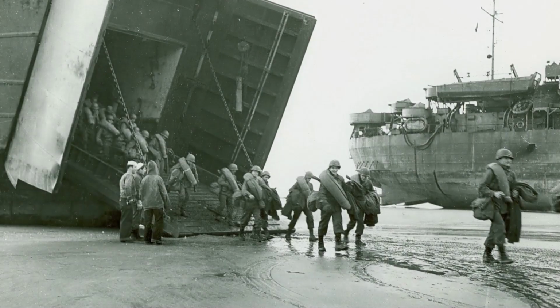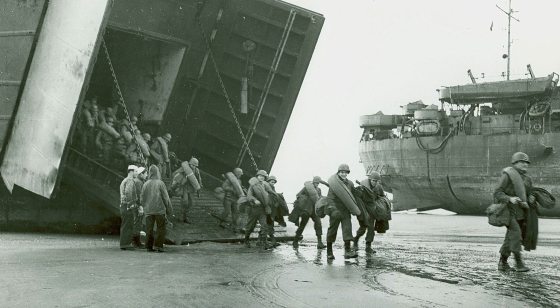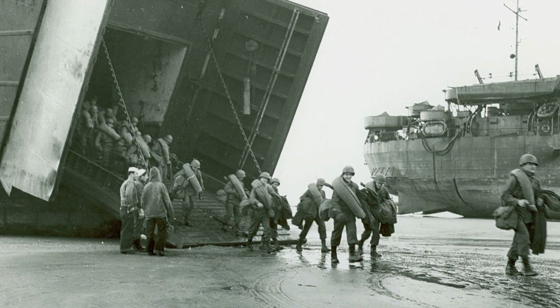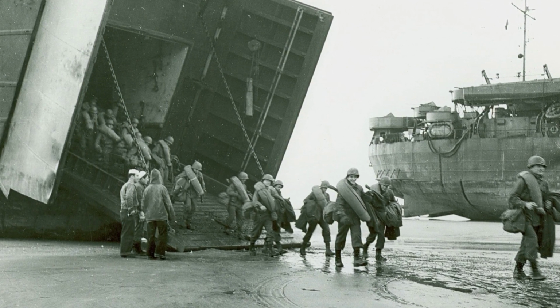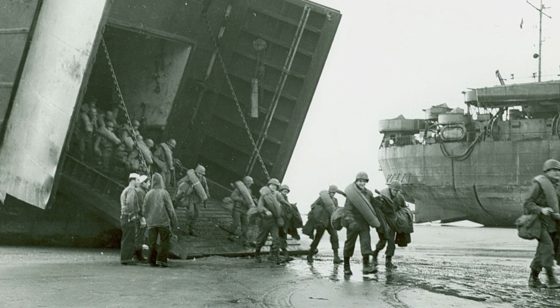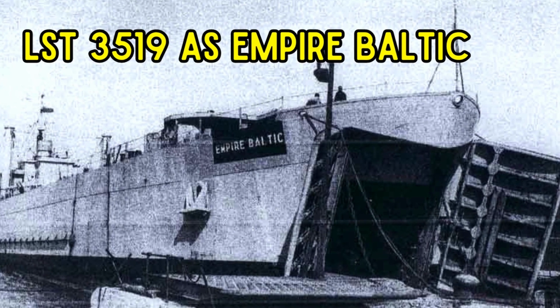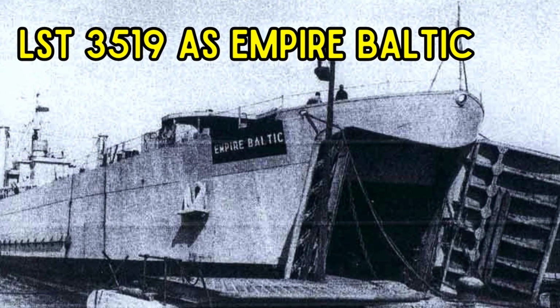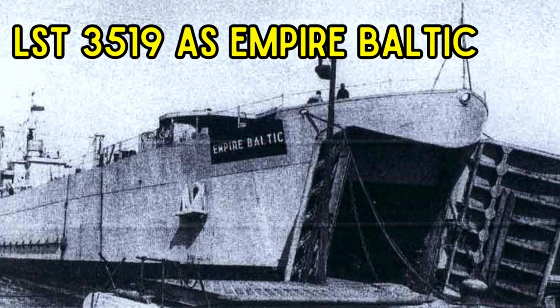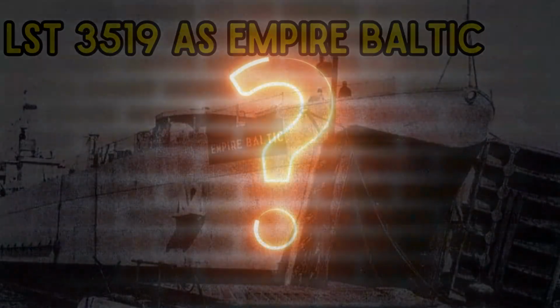In the spring of 1946, Atlantic Steam Navigation Company approached the Admiralty with a request to purchase 3 LSTs. They were unwilling to sell them, but after negotiations, they bareboat chartered 3 LSTs to Bustard's company. These ships were the LSTs 3519, 3534, and 3512. They'd be renamed Empire Baltic, Empire Cedric, and Empire Celtic. Do these names sound familiar?